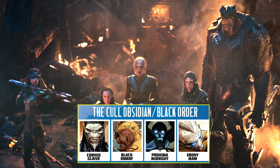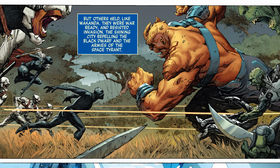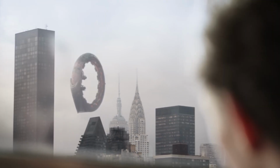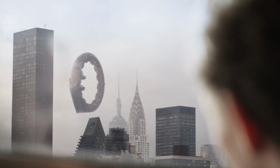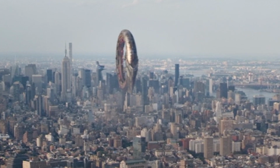In fact, the Cull Obsidian was an alternate name for the Black Order in the comics. The Order were introduced as a team in the Infinity comic book storyline where they were sent to Earth by Thanos to retrieve the Infinity Gems, and it's now been confirmed that in the Infinity War movie, the Black Order come down to Earth on a Q ship, which is that circular alien ship seen hovering over New York.